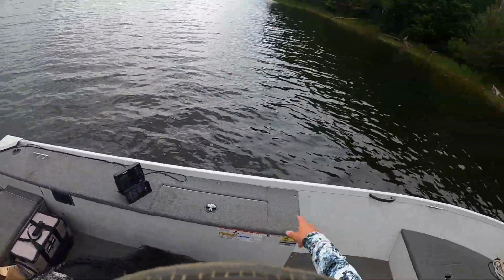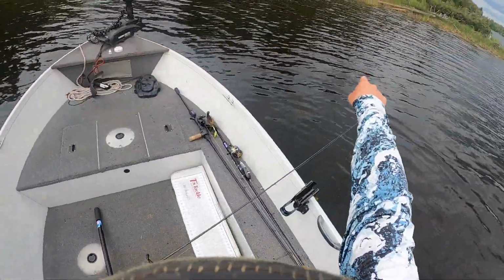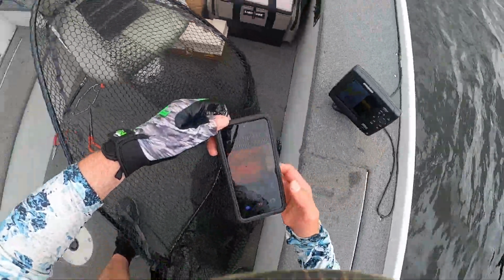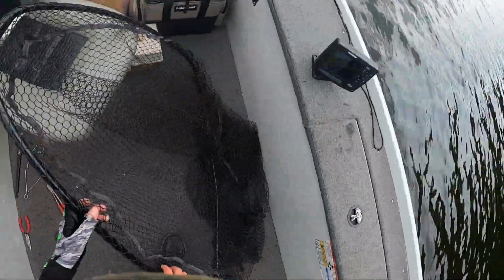Yeah, I caught that first bass, like right there. And I caught that one right here. So I should have just left the camera rolling. And like I said, in between I caught that little northern too. A little northern. I've been catching a whole bunch of little northerns.